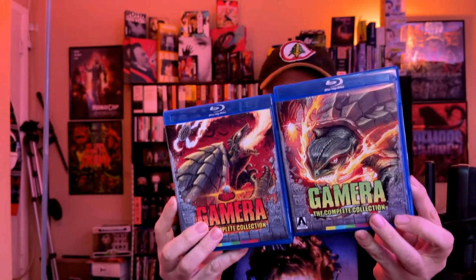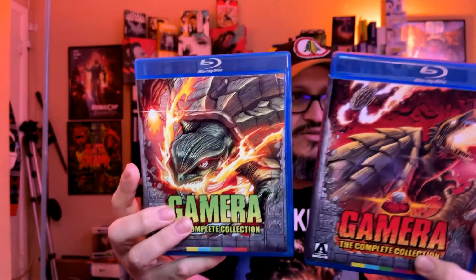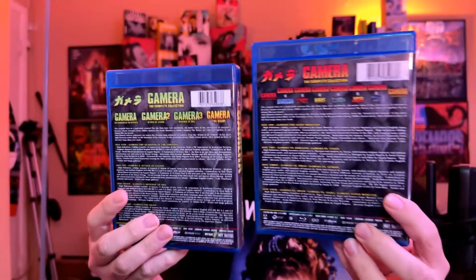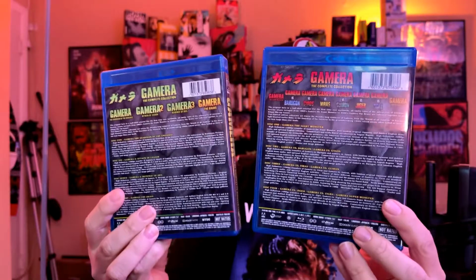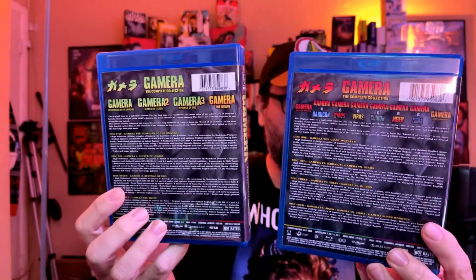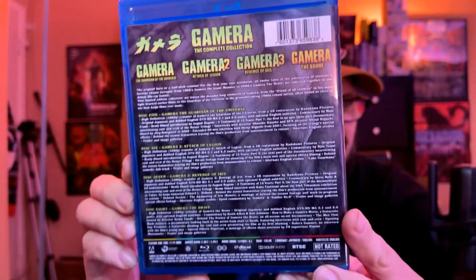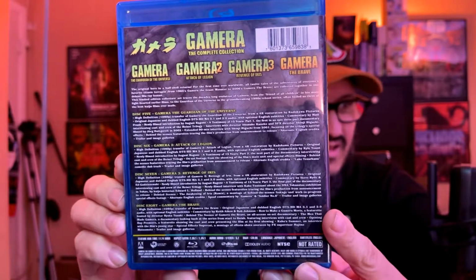There's a guy on eBay, I don't remember his name, but if you search Gamera or Godzilla Criterion disc holders or something like that, you'll find these. I actually like the art, and the print quality is pretty good. On top of that, you get a synopsis of all the movies, so it's basically like an Arrow release, as if you got these separate. This is the second part that comes with all of them.